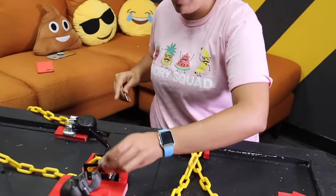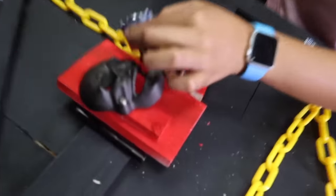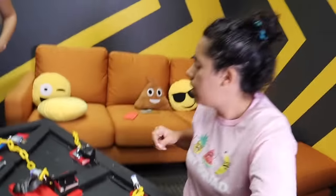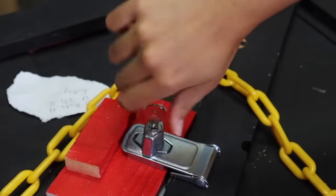I doubt it's this one. I kind of feel like this is the grand finale lock with the big skull on it. Oh, let's see, does it fit in this one? No, I don't think so. No. Try this one. No, it doesn't, oh wait. Oh, yeah.